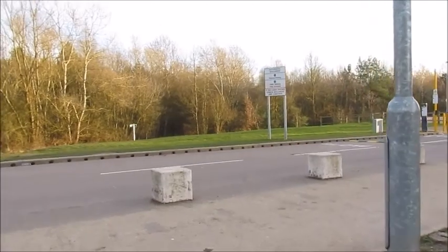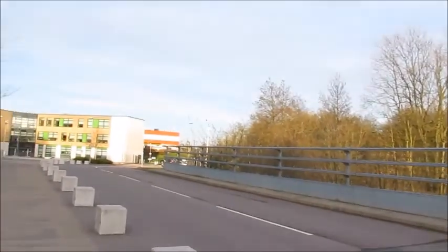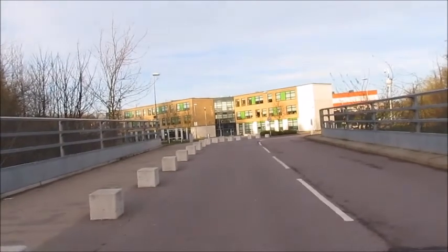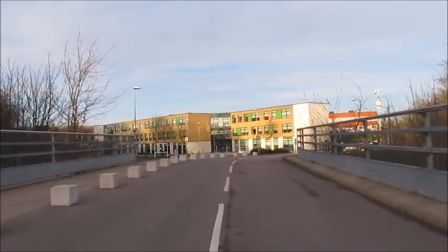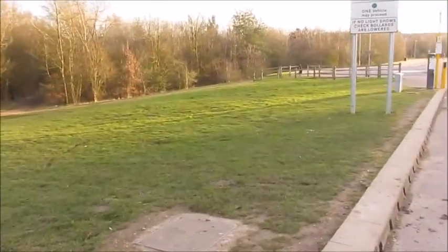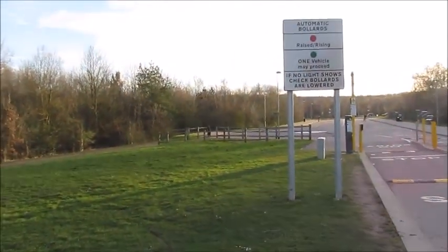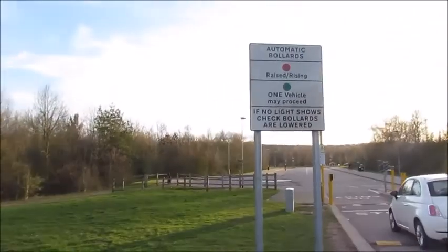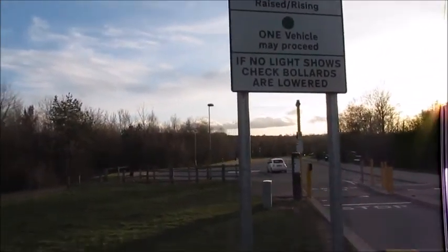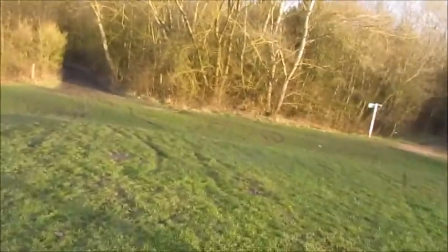Automatic bollards. Okay. And is that a school? I'm not too sure. Maybe that could be a school here, with the looks of things. Automatic bollards raised, rising. One vehicle may proceed. If no light shows, check bollards are lowered. So there you go. I think it is a school.